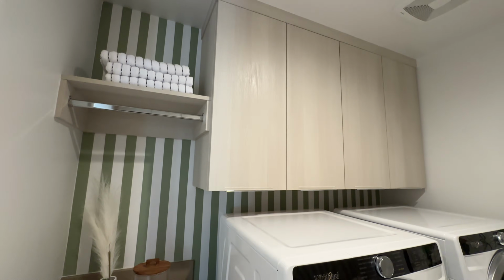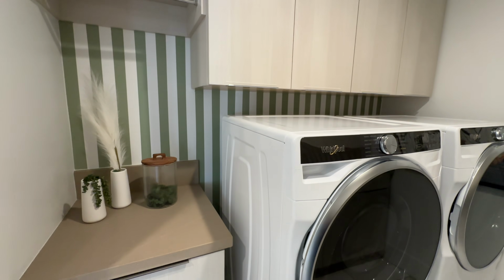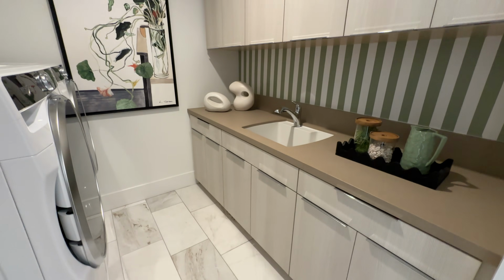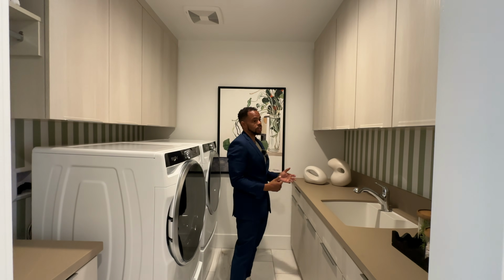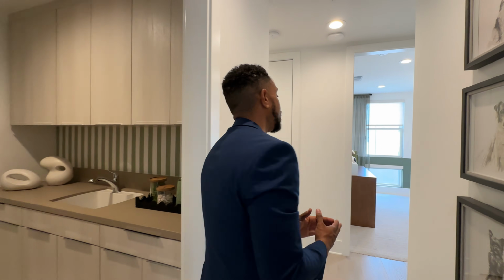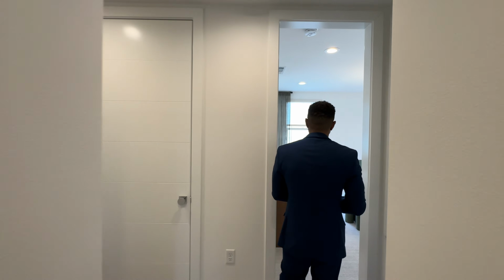One of the things I do like about Toll Brothers is that they're always going to give you this nice bar right here, which is pretty cool. And then of course, over here on this side, we have our sink and plenty of space so that you can fold your clothes. A lot of times you have a big family, you end up spending a lot of time here in the laundry room, so it is cool to have a nice laundry room. Now, as we step out, I'm going to take you guys right through here.